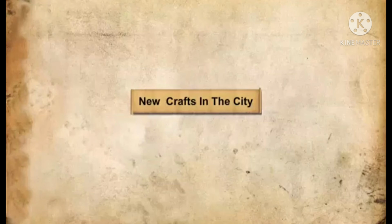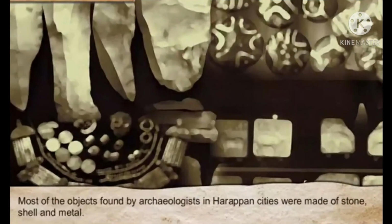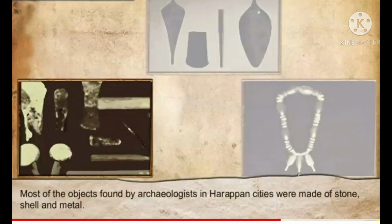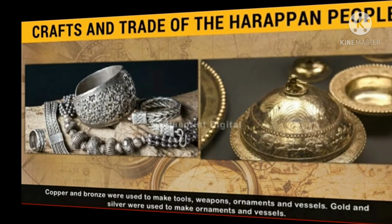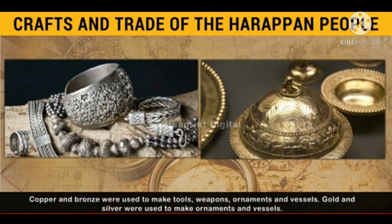Next topic is new crafts in the city. Most of the objects that were made and found in Harappan cities were of stone, shell, and metal, including copper, bronze, gold, and silver. Copper and bronze were used to make tools, weapons, ornaments, and vessels. Gold and silver were used to make ornaments and vessels.